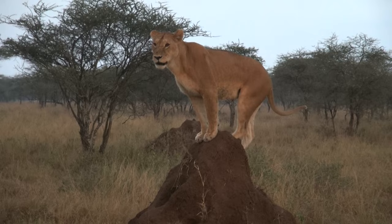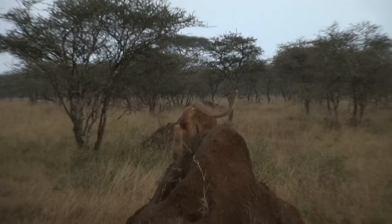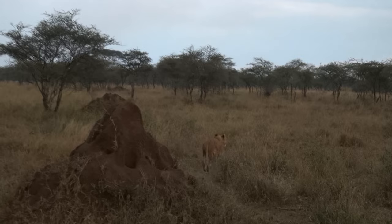The lioness, from the vantage point of a tall termite mound, is observing through the acacia trees before her the yet faintly visible single-file approach of a long line of these white-bearded wildebeests.